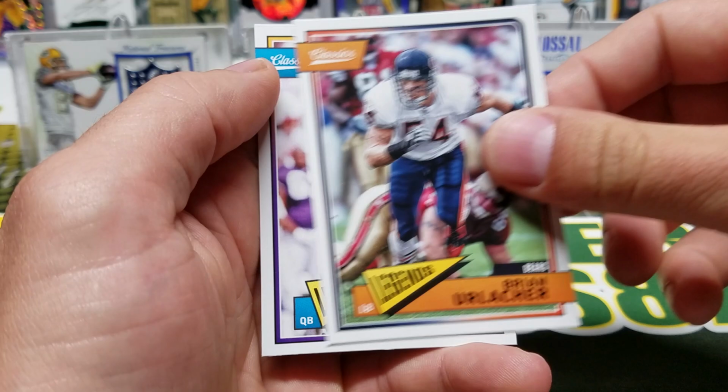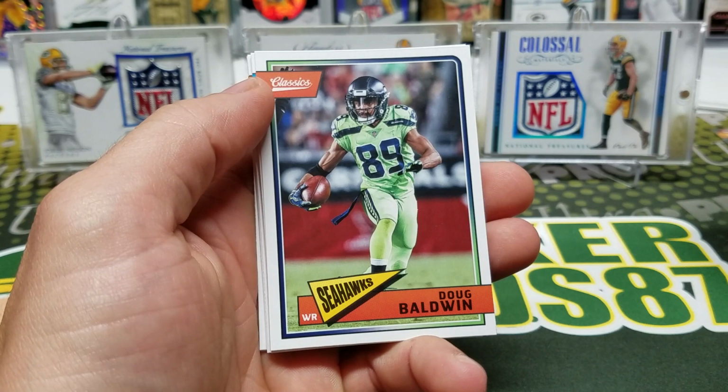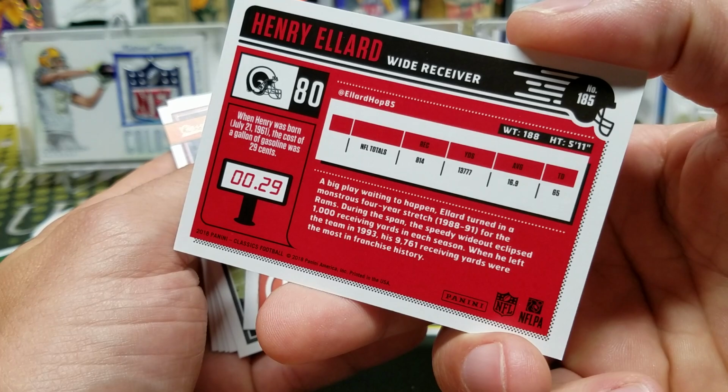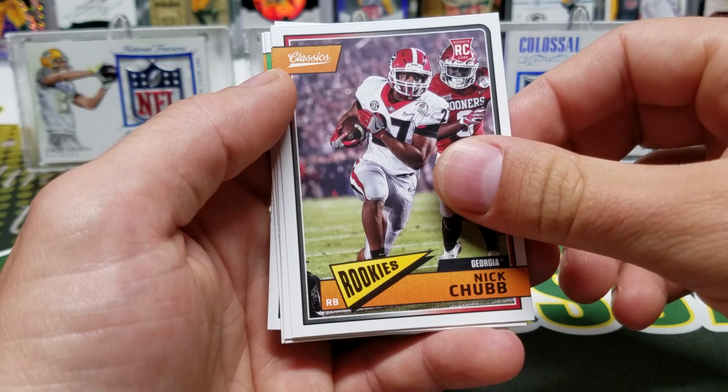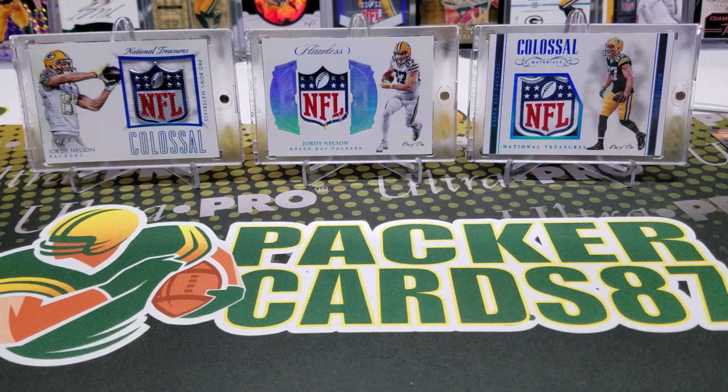All right, final pack of Classics 2018. Emmanuel Sanders, Baldwin, Frank Gore. We have Henry Ellard, numbered out of 299. This is going to be the red back version. Carson Wentz, Composers. Chubb, Rookie. Jim Kelly, Namath, Randy White, and Terry Bradshaw. One thing I do have to say about Classics is if you do through the mail autographs, if you send cards to old players that maybe will sign them through the mail, Classics is perfect. Absolutely perfect for that because they got a whole bunch of old school dudes.